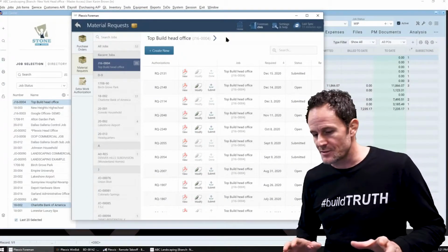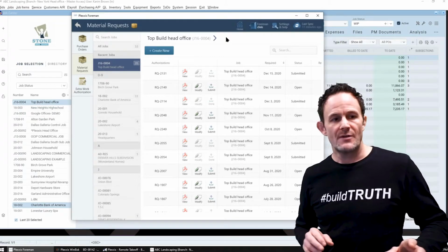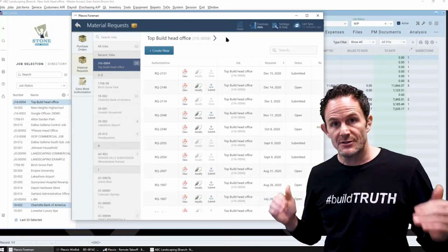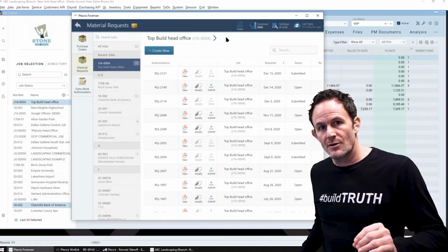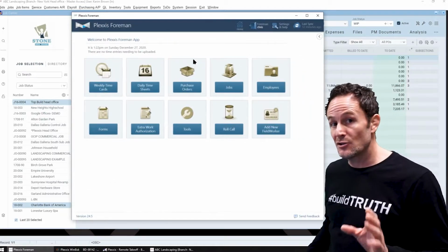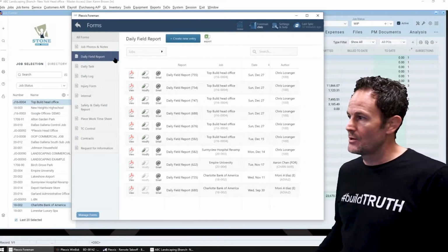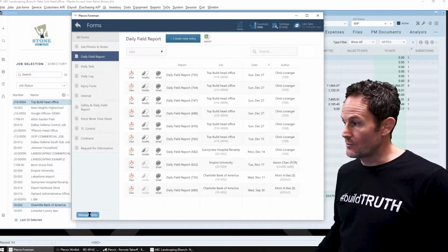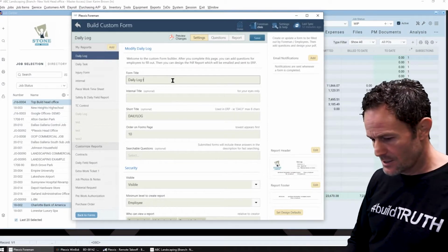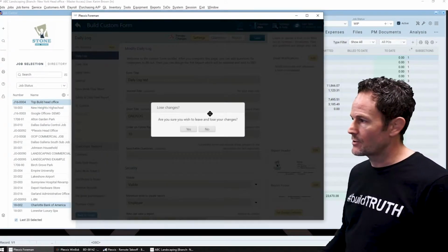I want to come back to custom forms for a second because I want to provide extra clarity on team cohesion. Team cohesion requires that the upstream workflow and the downstream workflow is fully complete and digitized. And this is where contractors can be misled. So watch this. I'm going to show you something that looks like team cohesion, but it's actually just a digitized workflow. If I come into the custom forms app and I want to build a new form, I'm going to hit this manage forms button. I'm going to create this daily log test. I'll indicate some security preferences, and I'm going to come over to the questions.